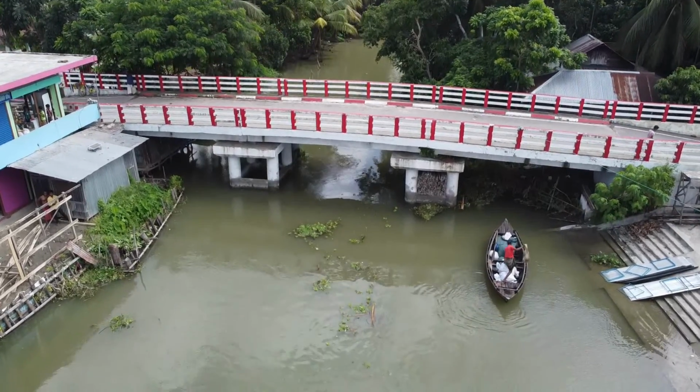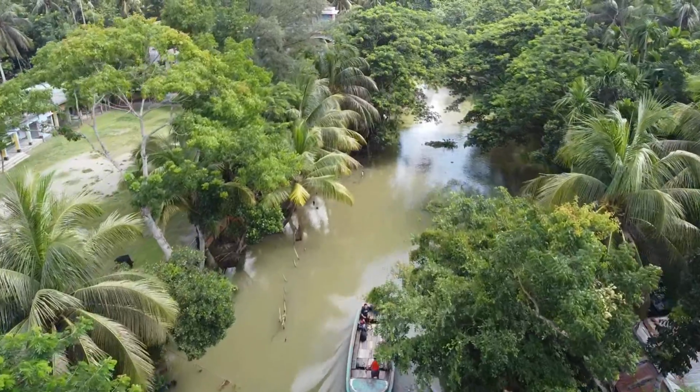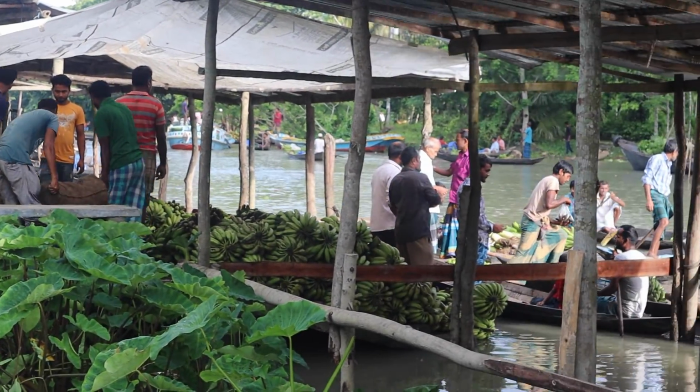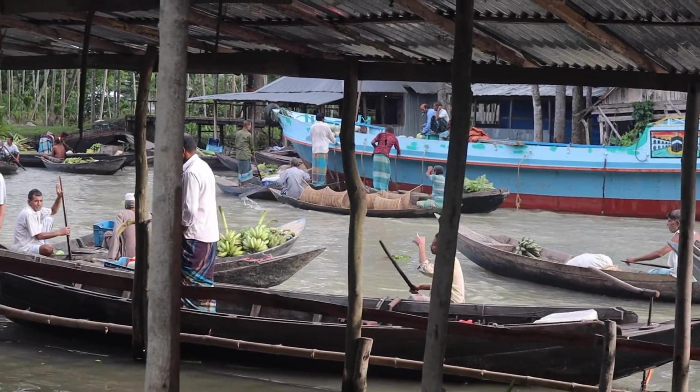We just showed them some photos of how the place looks like, and apparently they brought us directly to where we showed the photo was. It's like the action is going on right now. They're doing their sellings, selling their fruits. People are buying.